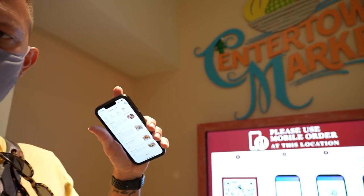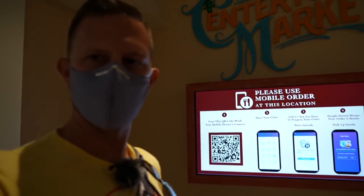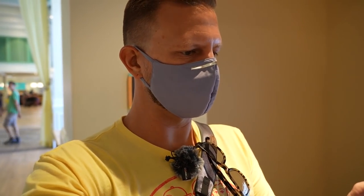I was just looking at the mobile ordering for Centertown Market. Also, I wanted to point out that there's a little like stuffed lizard up there. I don't know why, if that's part of a scavenger hunt. There you go, that's where it's at. But I was looking through it and it's pretty eclectic. Like there's kind of a lot of stuff.